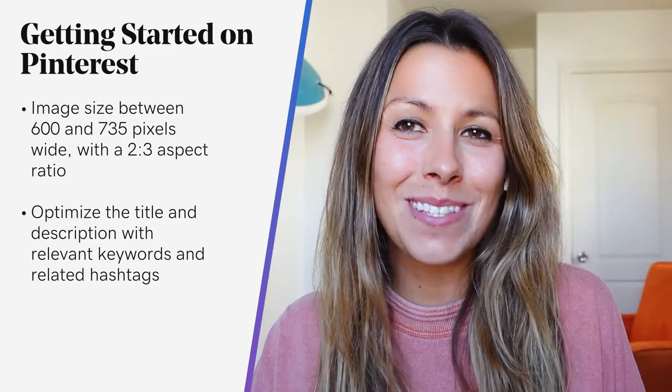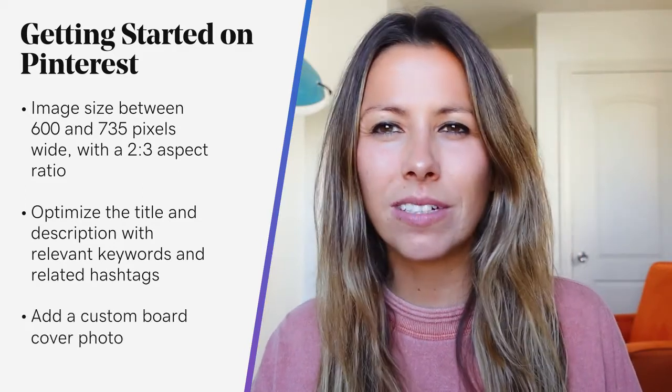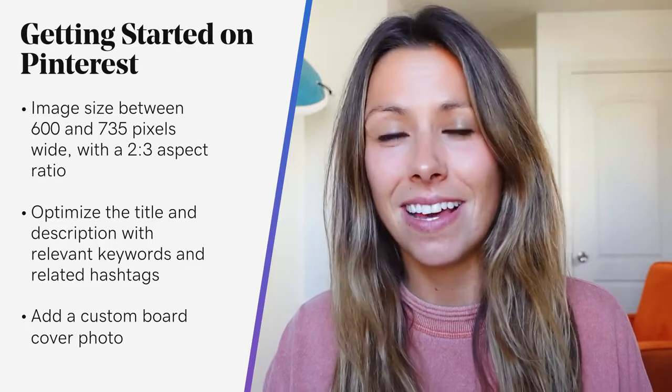Yeah, and add a custom board cover photo. At this point, you may want to upload a custom board cover photo, and Pinterest also offers the option to automatically generate board cover photos based on recent pins. And to set a custom board cover photo, note that you can choose from your existing pins or upload a new photo or video, but only business accounts can upload videos to their board covers.